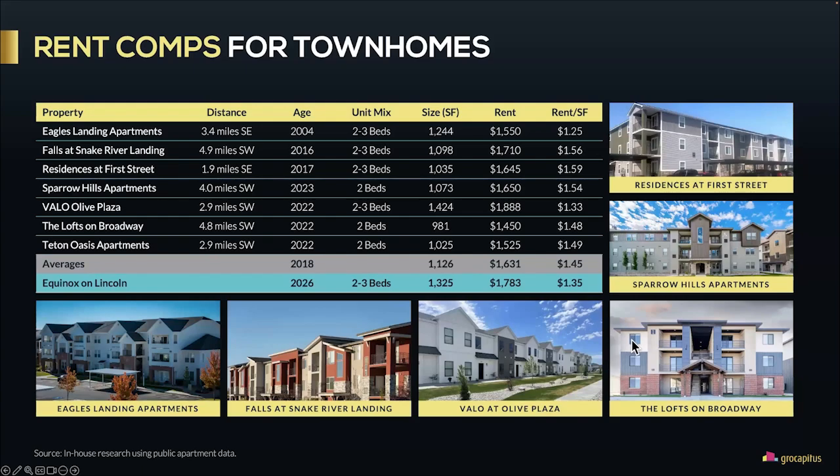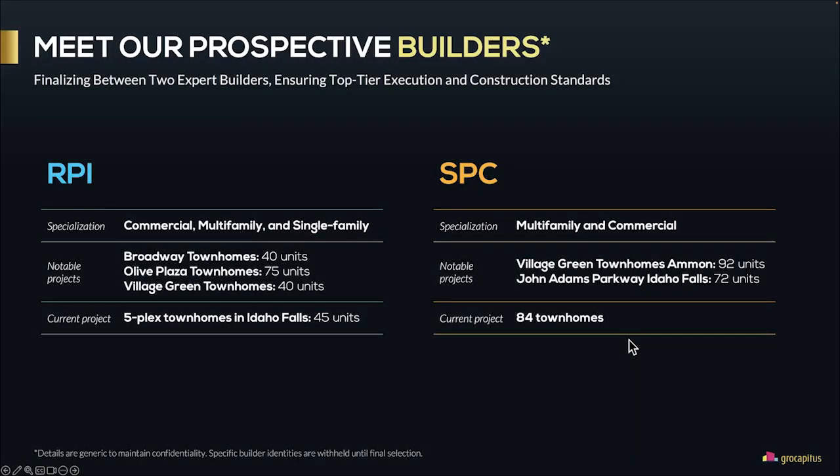Bottom line is this: we're able to provide extremely high quality product at an extremely low cost in this market. This isn't something that we can do anywhere else in the US. And we're working with 2 different builders to get the very best pricing. On a per square foot basis, Idaho Falls has some of the lowest construction costs in the country.